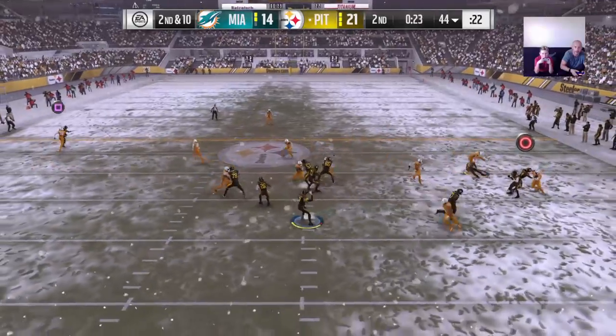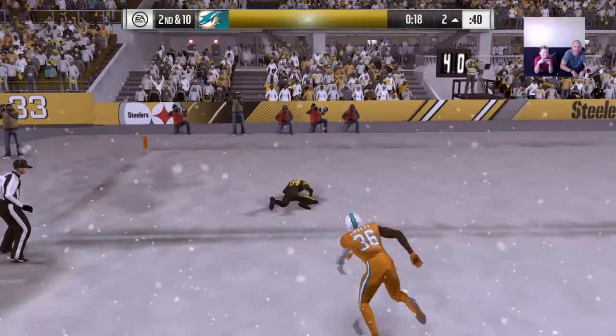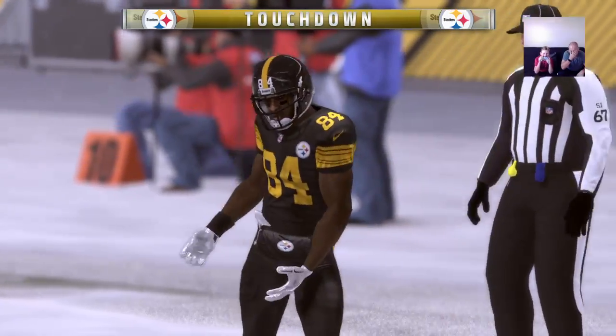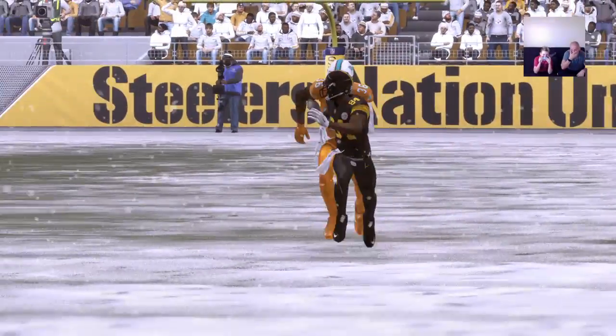Again on second and 10, it's Roethlisberger. Open! No! And it was originally a screen to the wide receiver. Who was that, Brown? Antonio. The speed. We got killed off that, off the jump there.